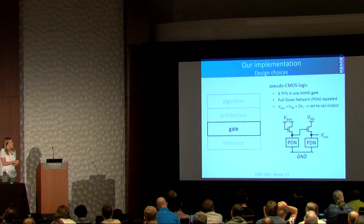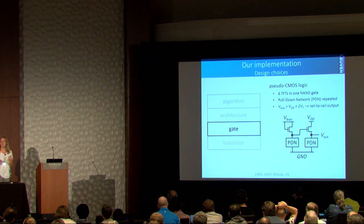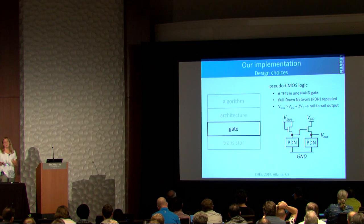If you make sure that the bias voltage is at least equal to the supply voltage plus 2 times the threshold voltage of a transistor, then you can make sure that the output range of this gate is between ground and VDD. This is important to get rail-to-rail behavior and higher reliability. For a NAND gate, we need two N-type transistors in the pull-down network, so we need six of these thin film transistors for one NAND gate, while this number is four in silicon standard cell technologies.